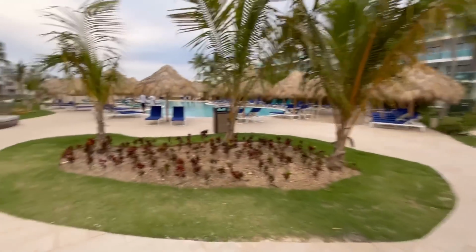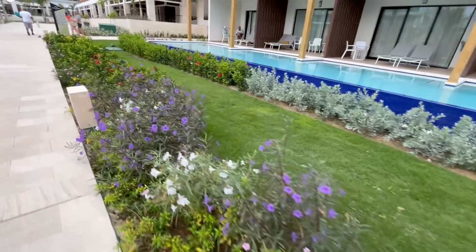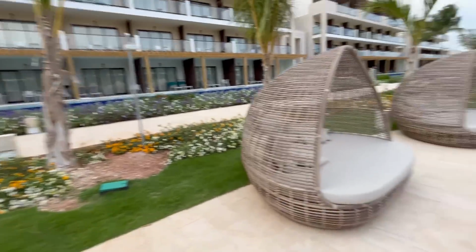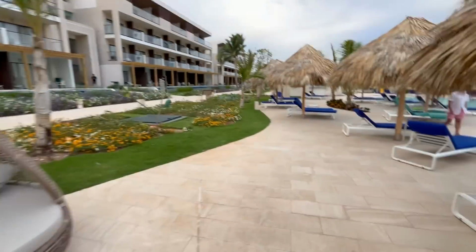There are a ton of workers out here daytime. The grounds are immaculate. I've never seen a resort that was so neat and tidy, and it is new, and all the vegetation is lush. There's no garbage around. Oh, by the way, these things are included in the pool packages. You don't need anything special to use those.